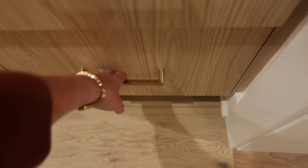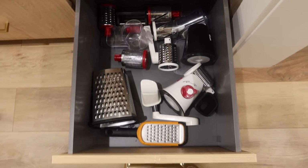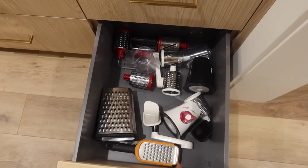And guys, this is so funny. We actually have a drawer just for all our cheese graters. Ta-da! This is not a kitchen tour. This is just the pantry. But I'm going to show you one drawer in the kitchen because it's mostly pots and pans and dishes and boring stuff. Oh, I have one other section too.